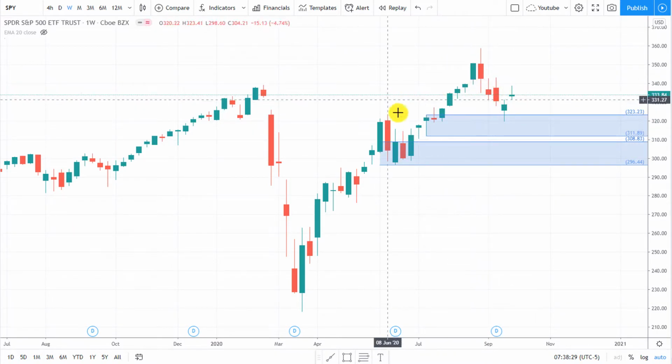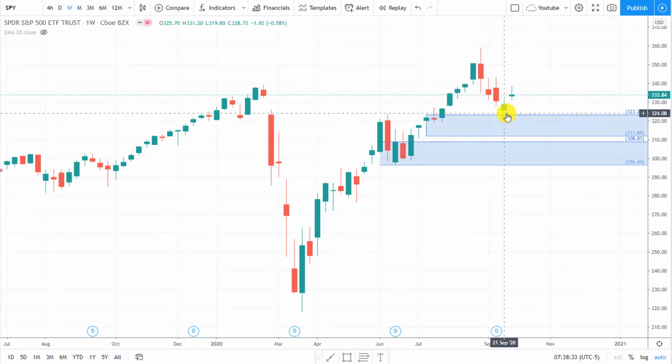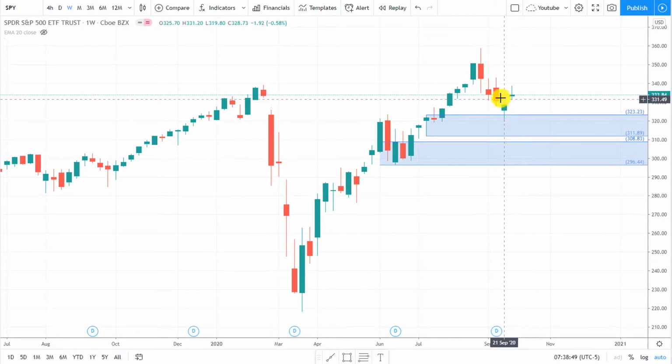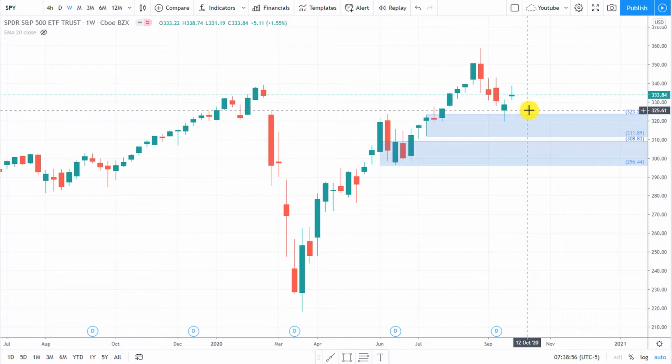Last week, just remember, every candle represents 1 week of time. So last week it formed this, and now this week is starting to form this. It won't close. We won't know what this candle closed until this week. Today is Sunday, October 4th, 2020. So we know that this candle closed already, and next week it will make another candle.